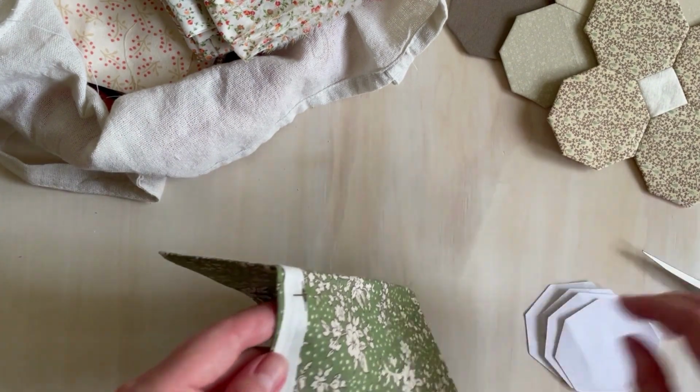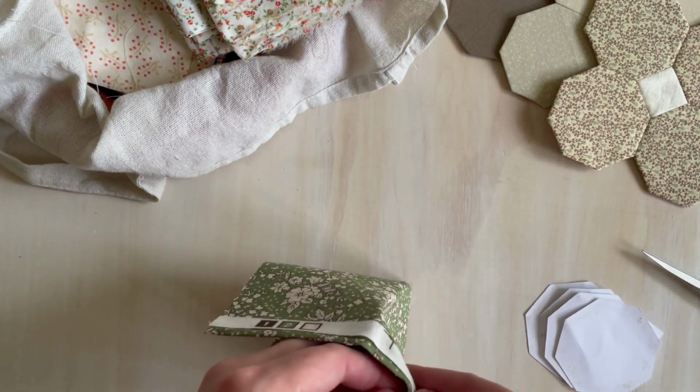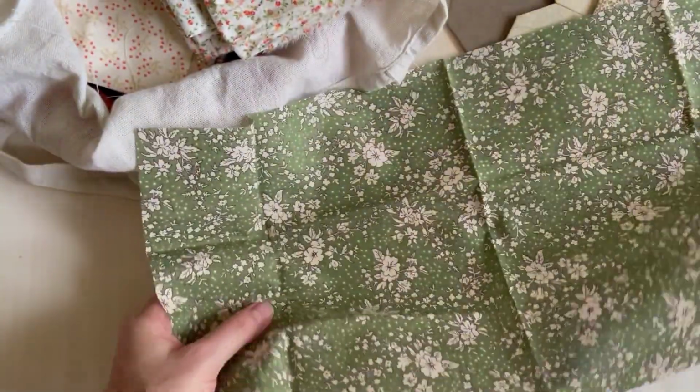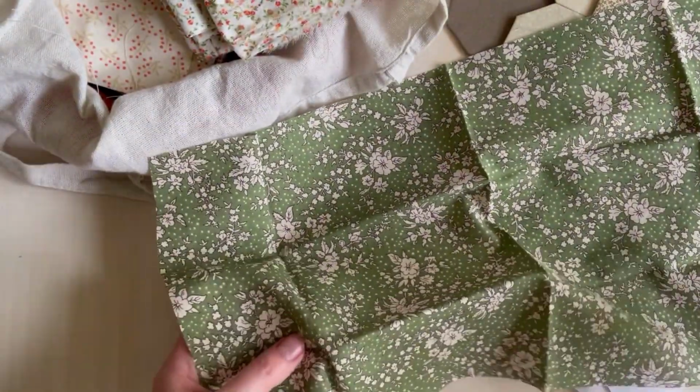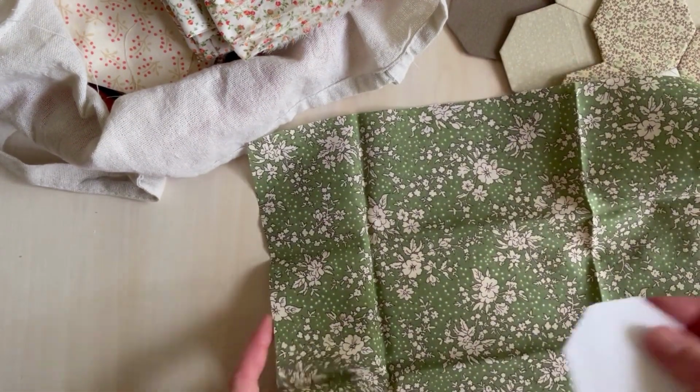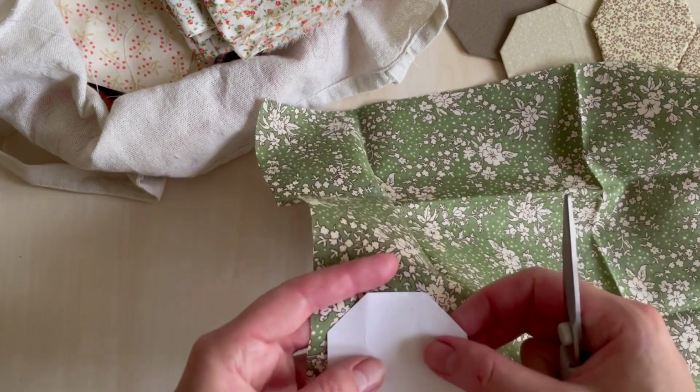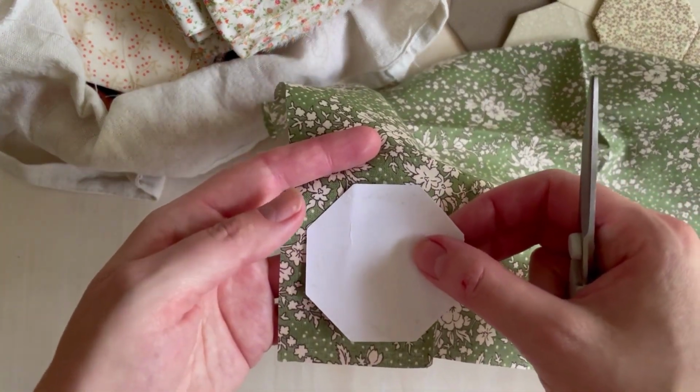As you will see here, I am not very precise when cutting out my fabric shape. I always try to maintain a 1/4 inch seam allowance, but it doesn't bother me if I go a little over or under, or if my fabric shape is not at all even and precise. No one is going to see the back after all.